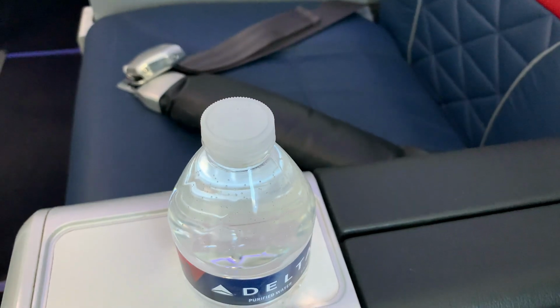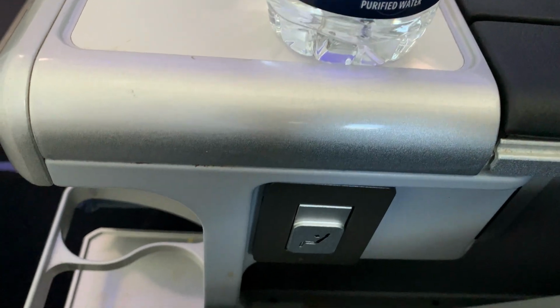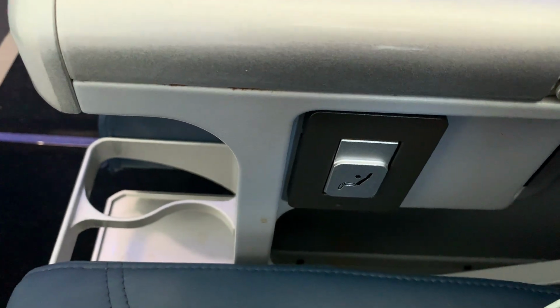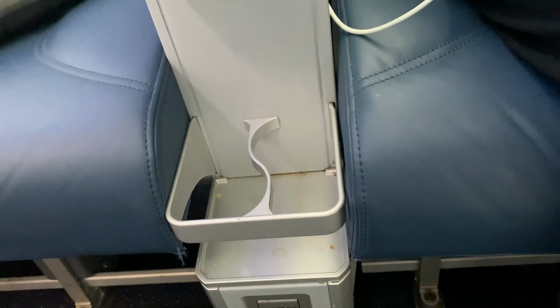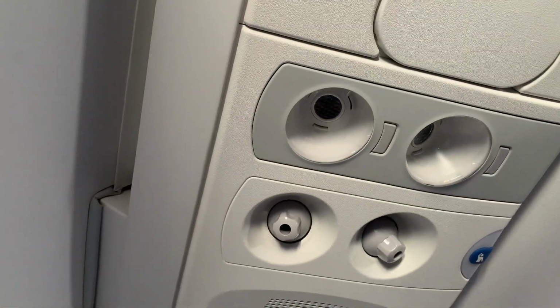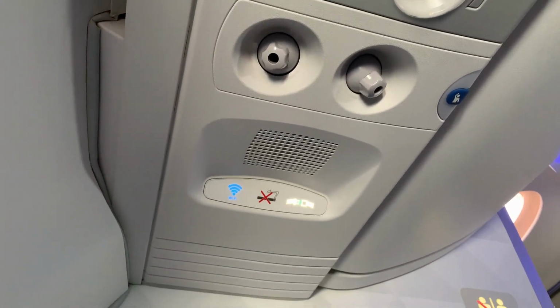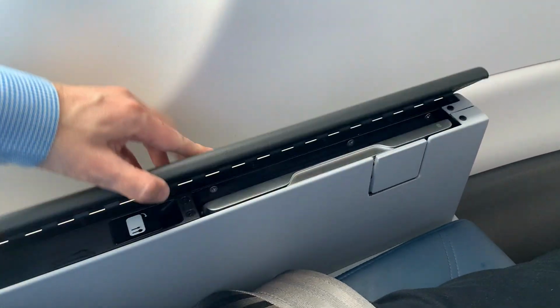The first class seat on the Delta A220 is comfortable and spacious. There are 2 levels to rest your drink on and a button to press to get the seat to recline. I don't think I've ever seen a drink holder in that position before. The overhead units were standard and easy to use. There was a personal reading light as well as an air conditioning duct. The tray table is located in the armrest and it folds out very nicely in front of you.